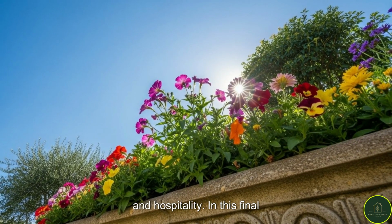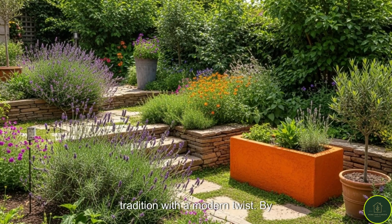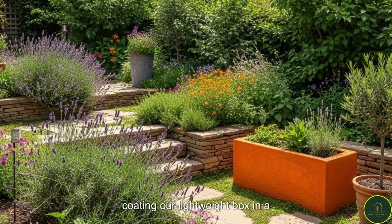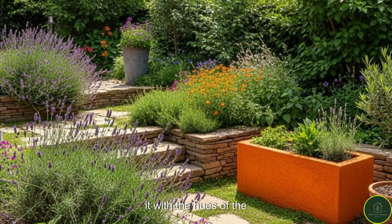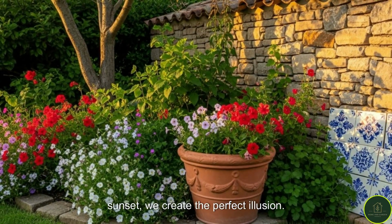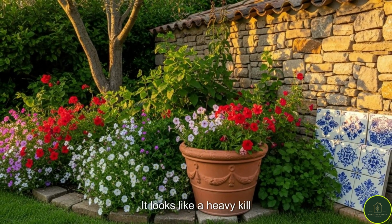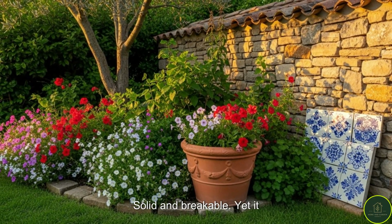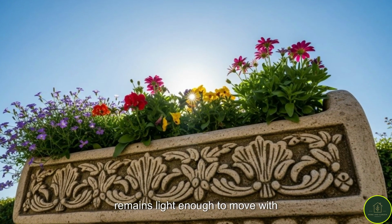In this final transformation, we honor that ancient tradition with a modern twist. By coating our lightweight box in a textured shell of plaster and painting it with the hues of the sunset, we create the perfect illusion. It looks like a heavy, kiln-fired vessel from a Tuscan villa, solid and breakable. Yet, it remains light enough to move with ease.